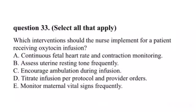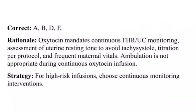Question 33. Select all that apply. Which intervention should the nurse implement for a patient receiving oxytocin infusion? A. Continuous fetal heart rate and contraction monitoring. B. Assess uterine resting tone frequently. C. Encourage ambulation during infusion. D. Titrate infusion per protocol and provider orders. E. Monitor maternal vital signs frequently. Correct, A, B, D, E. Rationale: oxytocin mandates continuous FHR/UC monitoring, assessment of uterine resting tone to avoid tachysystole, titration per protocol, and frequent maternal vitals. Ambulation is not appropriate during continuous oxytocin infusion. Strategy: for high-risk infusions, choose continuous monitoring interventions.